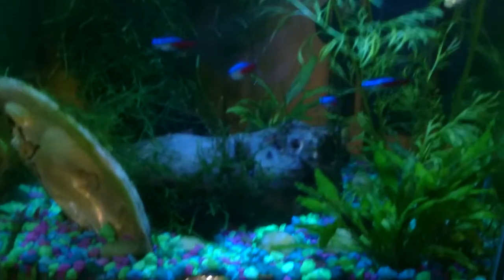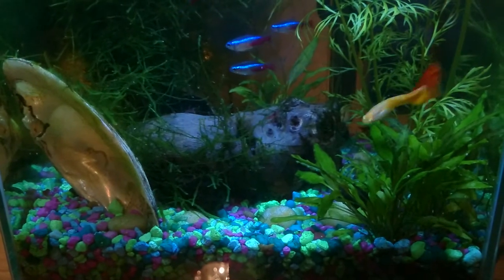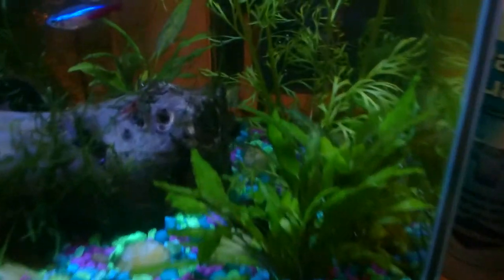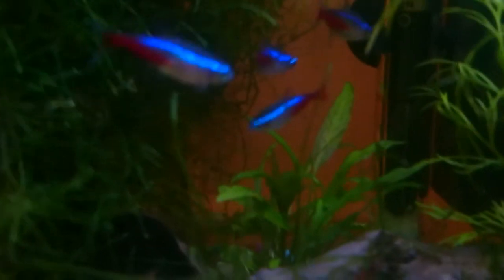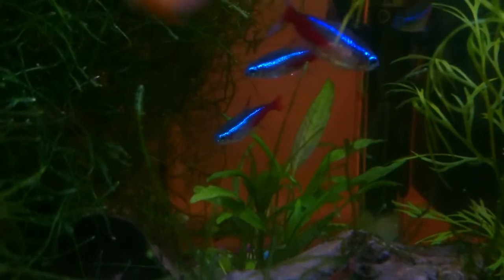I've rearranged the driftwood down here and I cleaned it off because it was really getting overgrown and being a mess. The crypt is doing well, I'm letting it grow out. I think it is indeed wendtii because some of these leaves are starting to grow and get wavy and dark. Plus, if you look in the back here, that looks very much like wendtii.